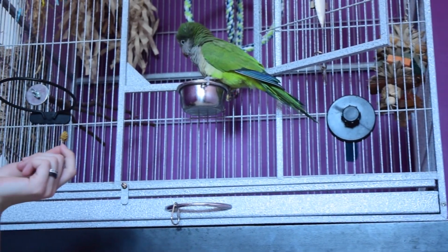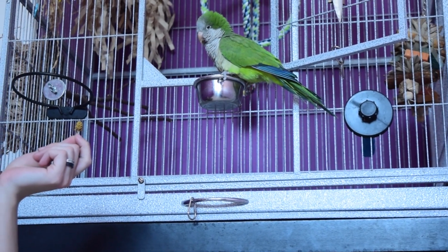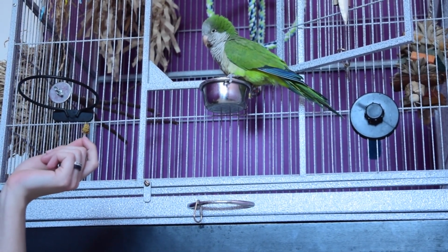Immediately you can see his body language shift. There's a big head puff when my hand approaches and some hissing. That's a pretty obvious cue for me to stop, so I pause where I am and I wait.